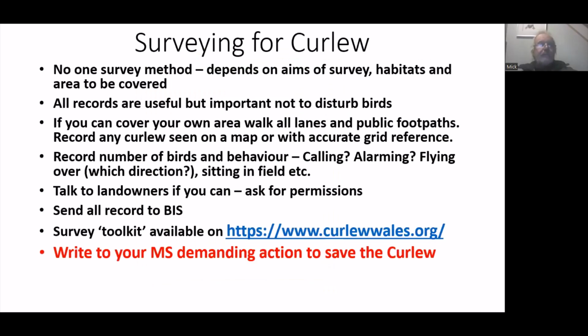That's curlew. As I said, surveying is very important. We need to know where the birds are. There is no one survey method. It depends on the aims of the survey, the habitats, the area to be covered, and obviously the resources we have to do it. All records are useful, but please try not to disturb birds. Don't find nests, just find out if they appear to be nesting and record that. Even if you just cover your own area by walking the lanes and the public footpaths and record any curlew seen on a map with a grid reference, that's really important to build up our knowledge.